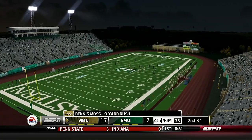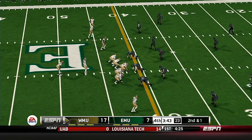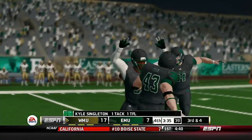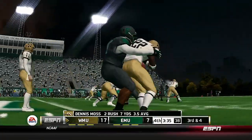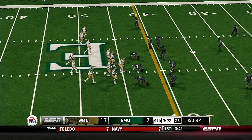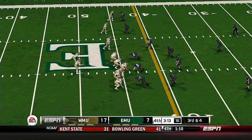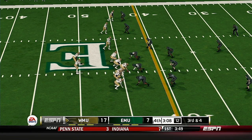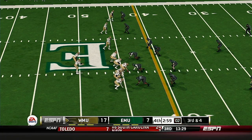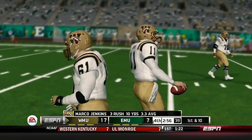He gets hit out of bounds at the 42. That's good for a gain of 9 yards. That brings us a short yardage situation here. It's second down and 1. Stop behind the line. Carries the ball for a nice gain. Gain of 5 yards. That makes it first and 10.